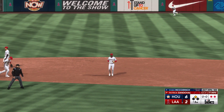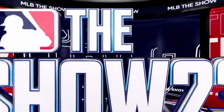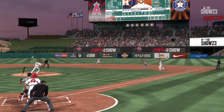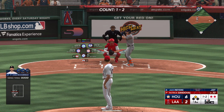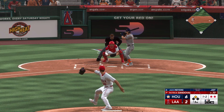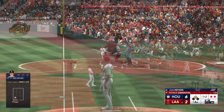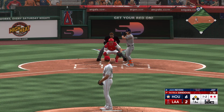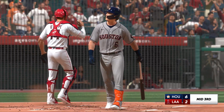Well, they call that an advantage count for a reason. You're so much more likely to get something you can handle. Anytime you rip a line drive the other way, you feel really good about what you did at the plate. You trusted your hands, you let the ball travel, and you took the barrel straight to it. That's great work right there. Next to hit, Jake Myers. Foul tip, but he hangs on for strike 3.